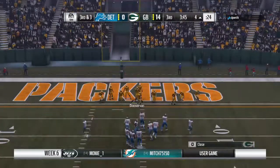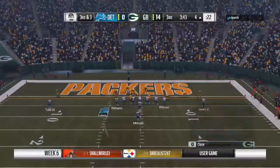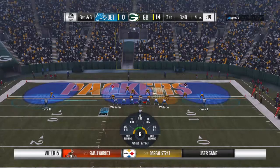The Lions on third down. They've only converted once in 4 tries. This time it's 3rd and 3.